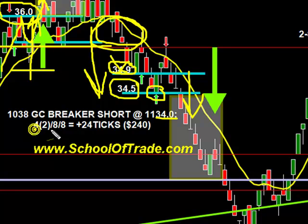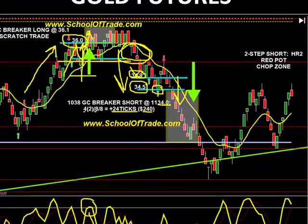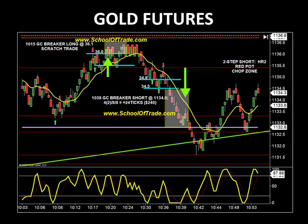We took 4, 8, and 8. That's 8, 16, 24 ticks there. $10 a tick. There's your 240 there on one trade. So in a matter of half an hour, from 10 o'clock to 10:35 here, we were able to grab 24 ticks over 2 trades there on the gold. We weren't done yet, though. We had one more trade to take. That, of course, put 240 in our pocket, but we weren't done there yet.